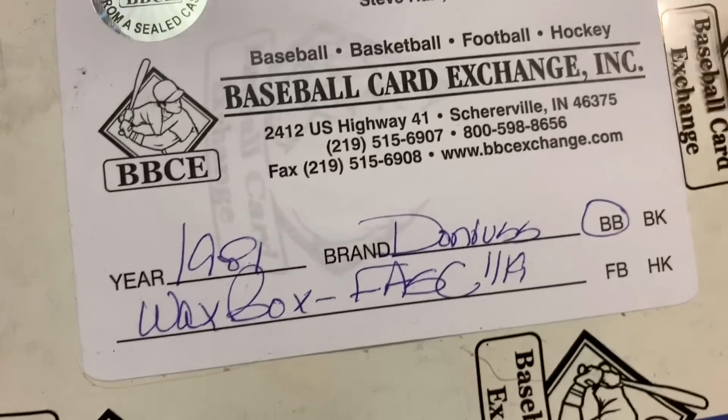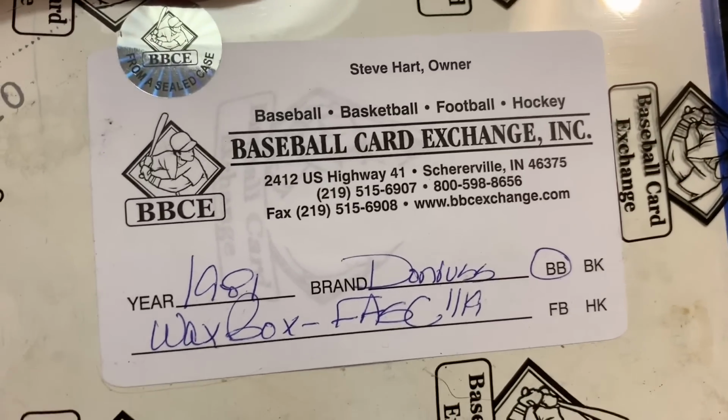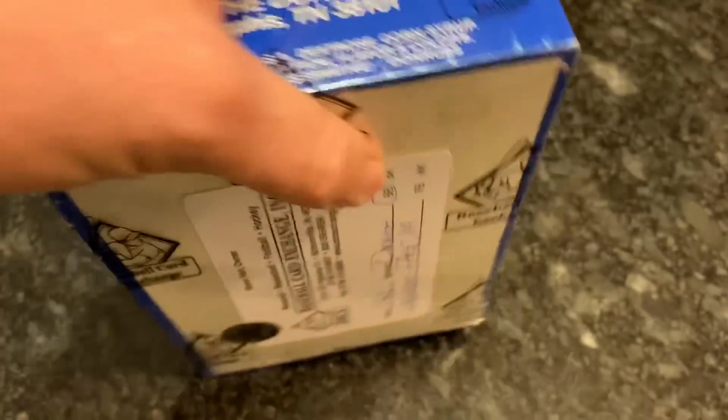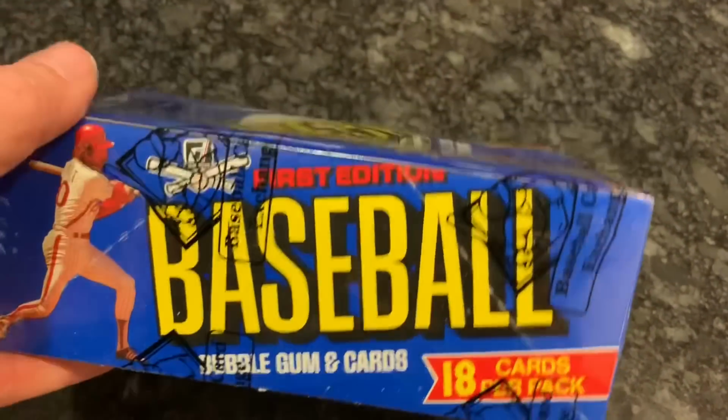You can see it is from a sealed case, FASC, and it is authenticated by the Baseball Card Exchange out in Indiana, meaning this box is untampered with and in perfect mint condition. I've never opened one of these up before. We're going to do it in a second and go through all the packs.